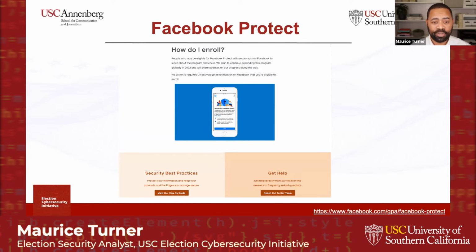Now, for the rest of us who are going to be on social media, and I'm assuming most of us are, Facebook offers Facebook Protect. Again, this is for the folks who are at a higher level of risk, who are online, making sure that they're getting in touch with their friends, family, and community members. Facebook Protect offers additional levels of protection, and it's available at no cost.